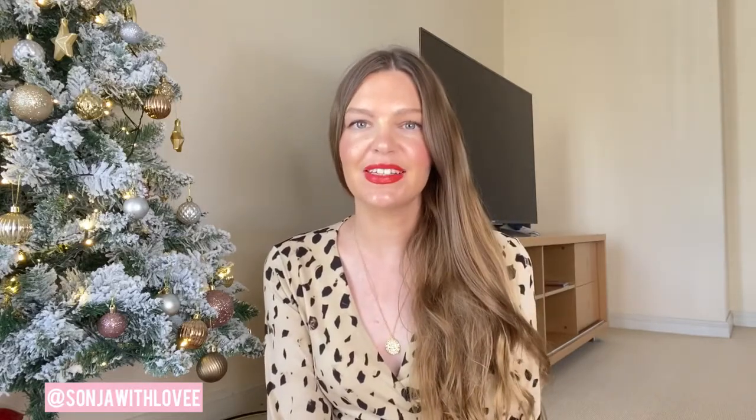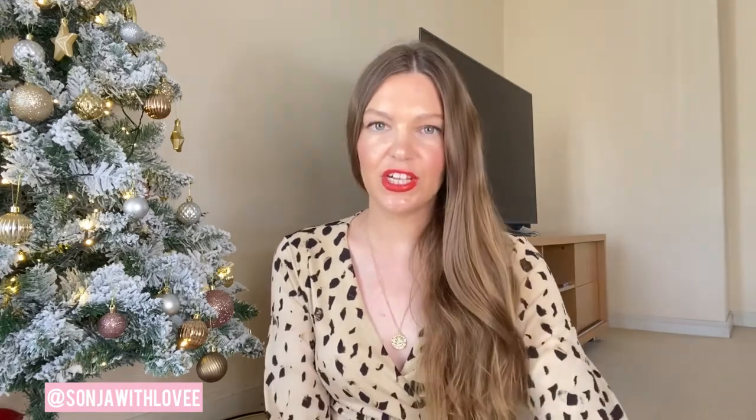Since it's Christmas coming up in just a couple of weeks, I thought that I would do a fragrance haul, and this is fragrances for your house. I was sent a few products by Circa Home, which is an Australian fragrance brand, and they do a lot of nice soy candles and fragrance diffusers and things to make your house smell amazing. So I have a few products to share with you today from their Christmas collection for 2020.